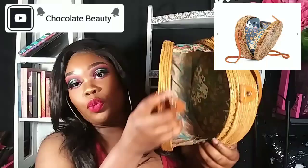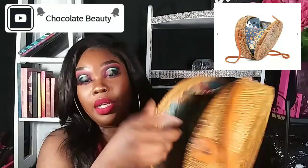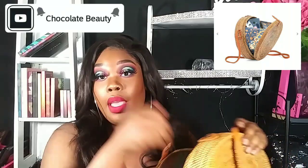But this bag is absolutely amazing. So it has this really pretty liner. Like I said, I'm gonna insert some pictures, but it has this really pretty liner where if you spill anything inside of here, maybe a little makeup or anything like that, you can just wipe it out.